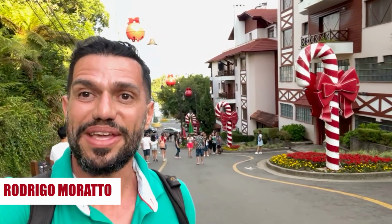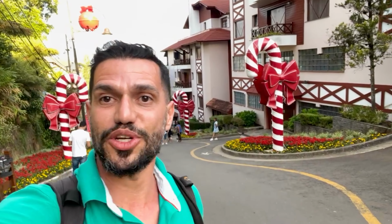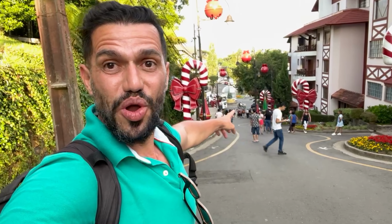Here I am in the winding road, or Rua Torta. I mean, every place here is Instagrammable, even though I don't like that word that much, but it is what it is. And it is really a winding road. They call it crooked road in Portuguese. Rua Torta.